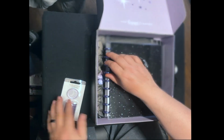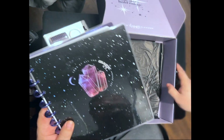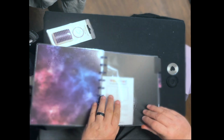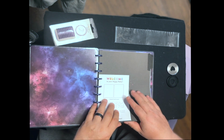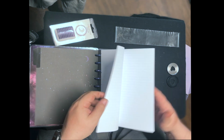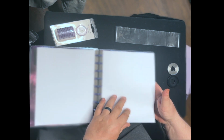Now, me and my wife have already put this together because that part is slow and exceedingly tedious. But let me show you what this is. So you open this and the first thing that you have is, you know, it's a Thehappyplanner. But you have all of these wonderful, high quality pages with little stars on them. It's very mystic looking.